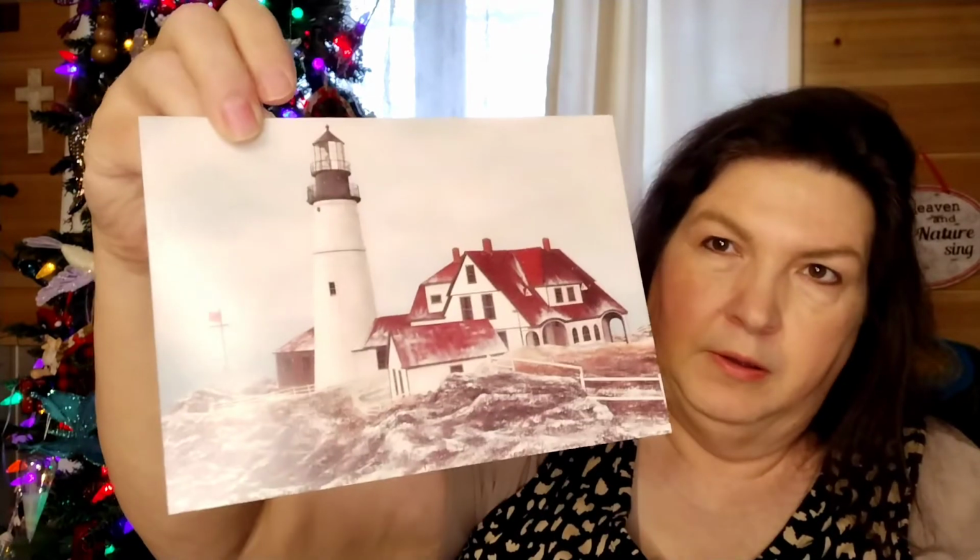Another one. I like getting the blank cards because we never know who we're going to be sending mail to. And for whatever reason, we can always use a blank card for that. Let me get my finger out of the way so you can see it. Really pretty little lighthouses. I think this is the 5th one. Let me look and see if there's any other. I think we got another one in here. One more.